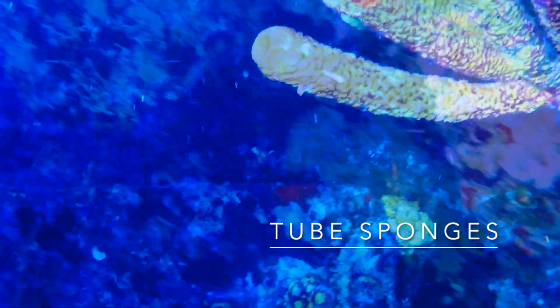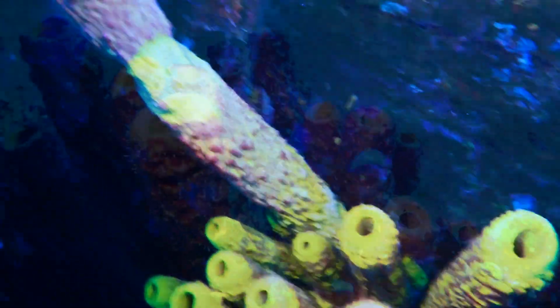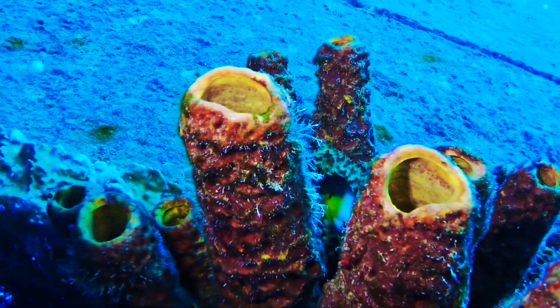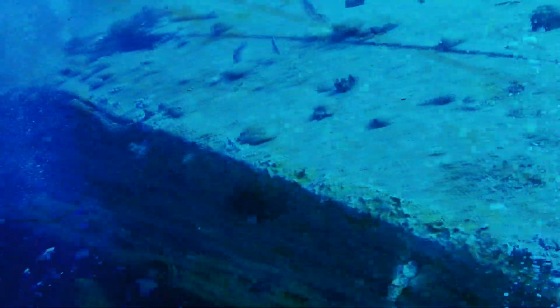Tube sponges permanently attach to a surface. If broken, the broken piece can reattach and begin growing a new sponge. Sponges feed by filtering seawater through their body wall. Multiple liters or gallons can be filtered in a matter of seconds.